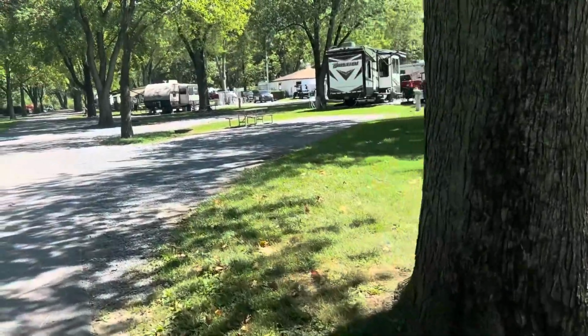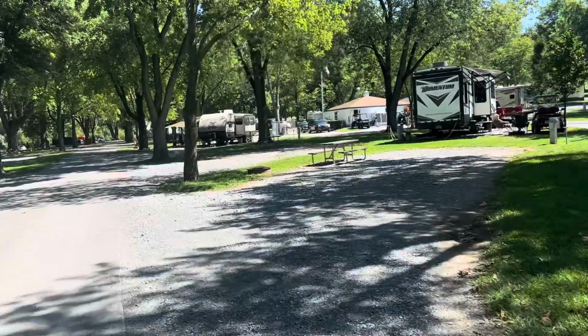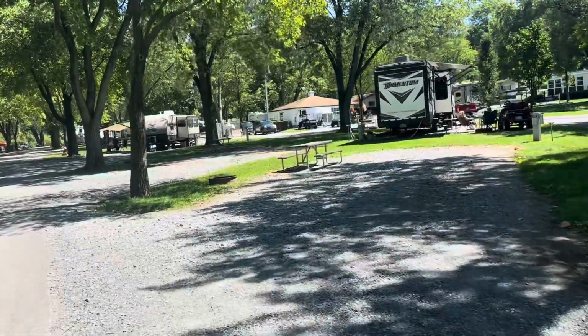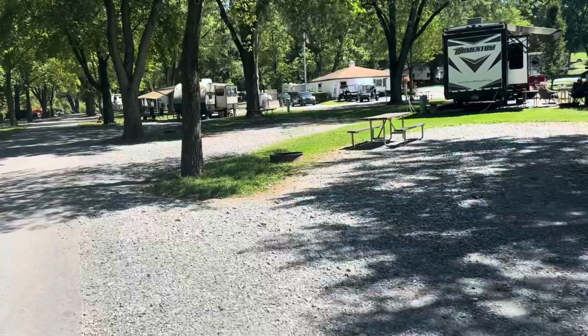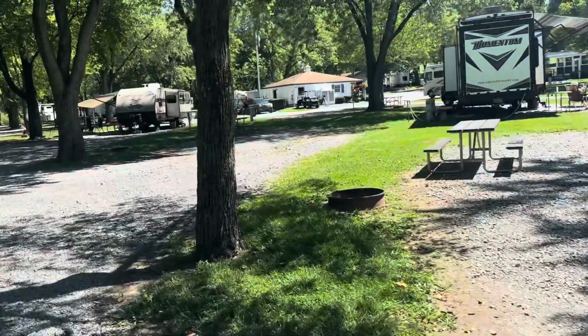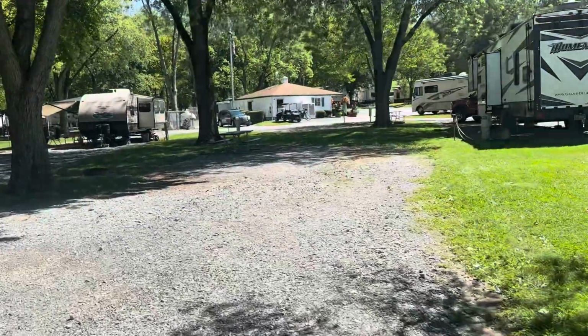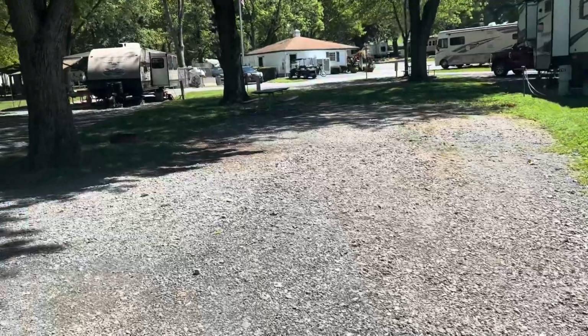But we're coming up onto the playground area. Also at the main shop here, they have propane. Get your propane tanks all filled up here. They have ice. It's pretty nice.